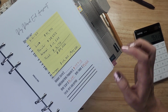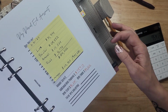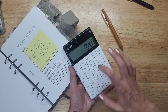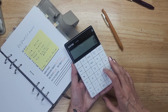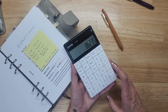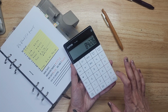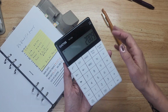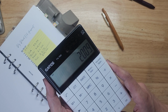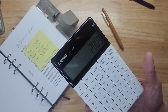So let's figure out how much debt we have paid off between last month and this month for our payments on all of these. So debt start was $86,235 minus the $84,226 that we now owe. And this is not including the mortgage, mind you. So we paid off $2,009 in this last month on debt, and I'm incredibly proud of that.